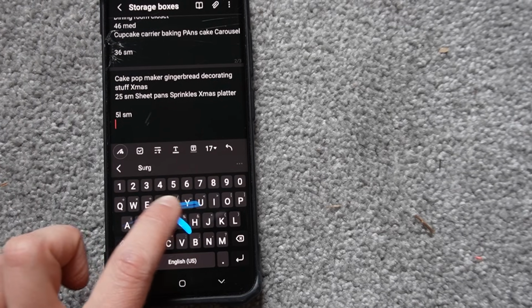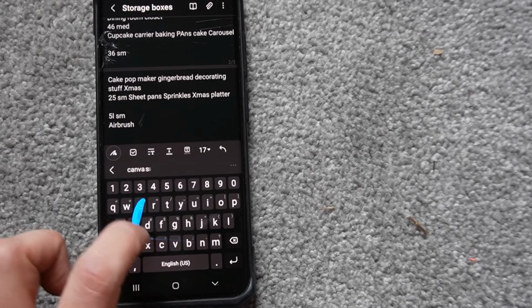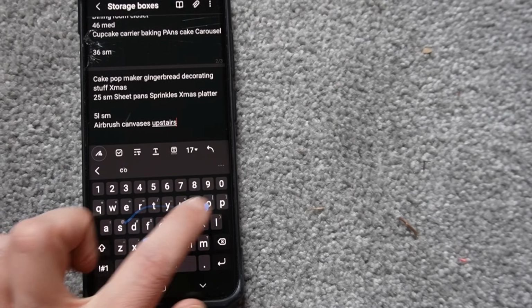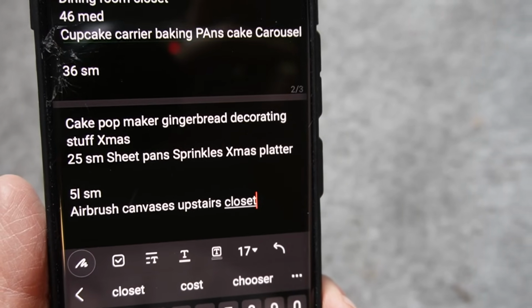This is a searchable app, so if I'm ever looking for my airbrushes, I can search for it and I will find this little note. I'm also taking note that it's in an upstairs closet, so I'll be able to locate it freely. In my garage and closets, I also have labeled boxes like this, so I can search in my app to quickly locate a box and don't have to dig through multiple boxes and their contents.